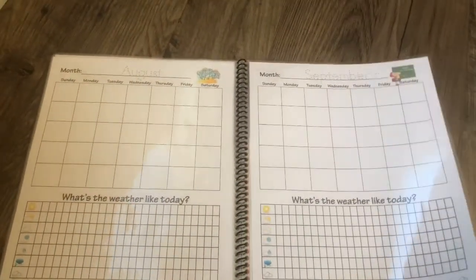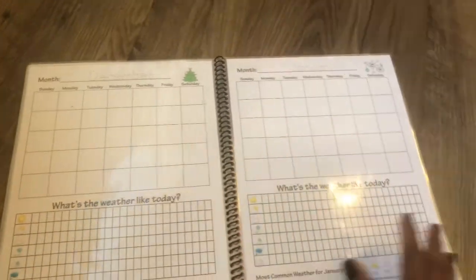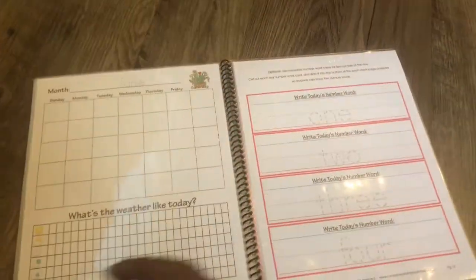And so you have September, and it goes through, but again, it has the dot grid for the month up there because she's just not able to do that quite yet. And everything else is completely the same except it's not dated for your month. And I just really love these. My bigs used these for a couple years, and I did the exact same thing. I just laminated it, so therefore they can use it over and over again.